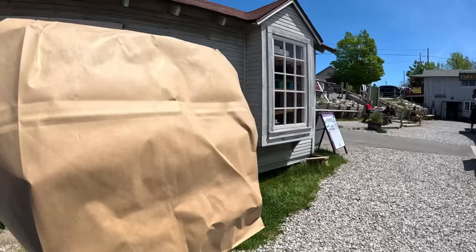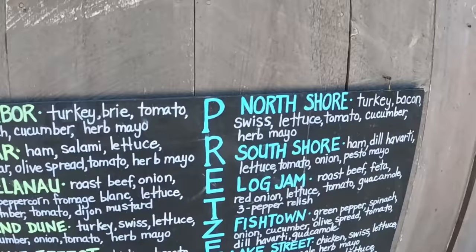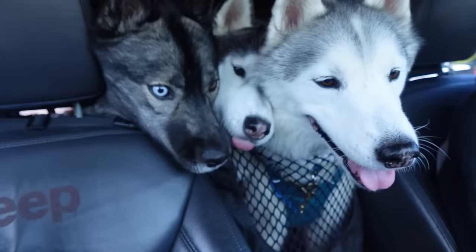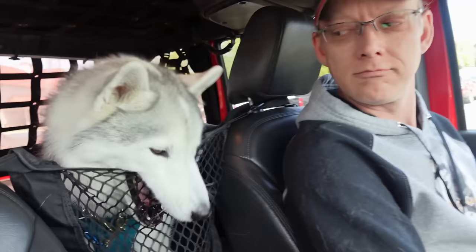Now we're gonna go get food. So this is where we're getting lunch from. And they have so many options, but we're going with this one. So that's what I'm ordering. Oh man! Are you smelling that, or are you smelling the smoked fish that I got? I smell everything. I got smoked salmon dip, smoked white fish dip, and then I got smoked salmon and smoked white fish.